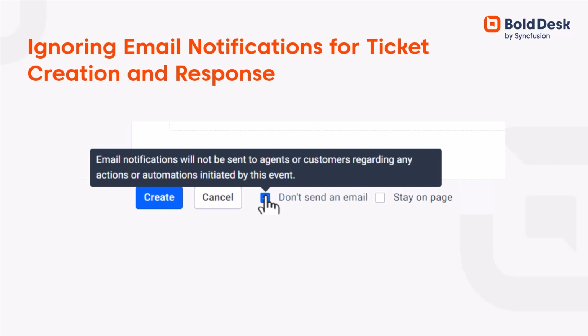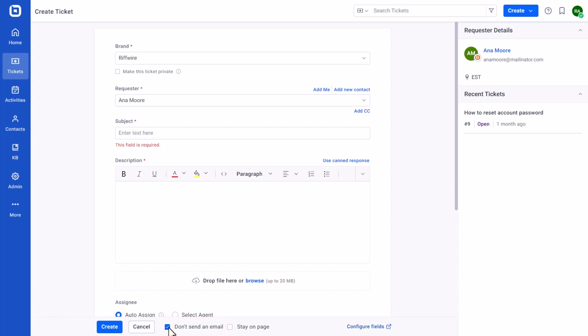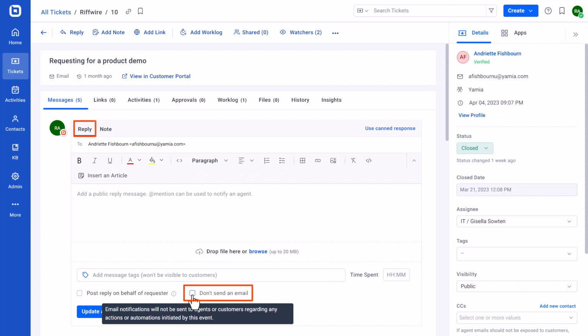The next feature is ignoring email notifications for ticket creation and response. In certain cases, agents might not need to send an email notification for ticket creation or message updates. For this scenario, an option is provided to skip the email notification alert. On enabling the Don't Send an Email option, email notifications will not be sent to agents or customers. Furthermore, no automation will be triggered for that particular event. This option is available when creating a ticket or updating a message.